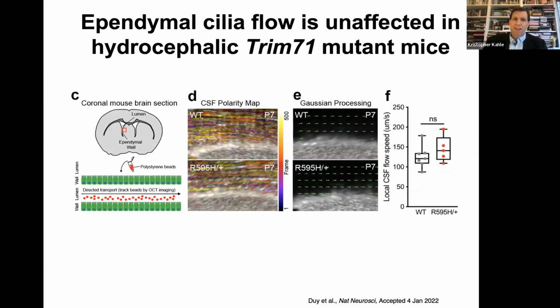And despite that, they have normal ependymal cilia flow. They have normal CSF secretion rate. They have normal to even low intracranial pressures. And the reason is that this is really not a disease of CSF accumulation per se. It's really a disease of a hypoplastic cortex.